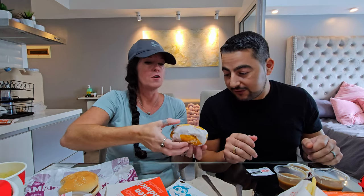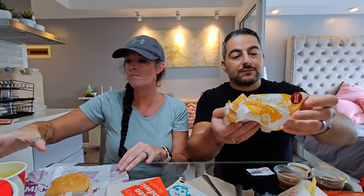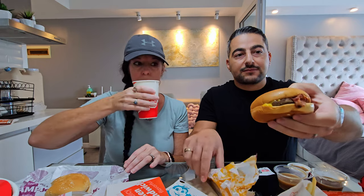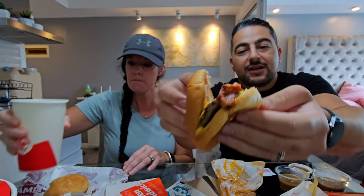This one I'm very excited for. You can try this one. It's the bacon cheesy. Bacon cheesy. So what we got here, let's have a look inside. Oh, look at that. Yes, okay, it looks like it's got some sort of pink sauce. Yeah, I've heard good things about their sauces here.